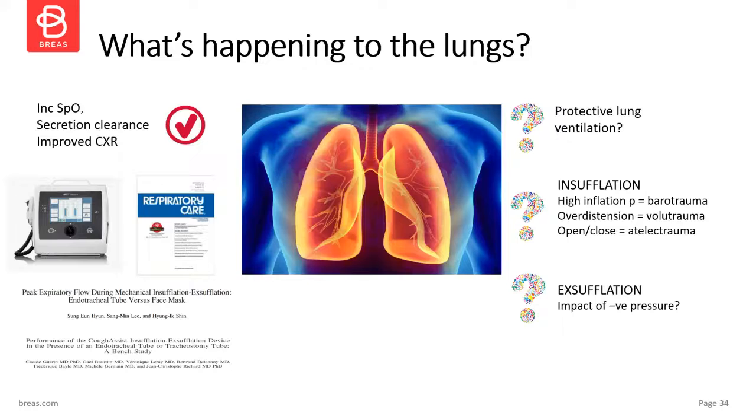And from an exsufflation perspective, what is the impact of this negative pressure? We all talk about maintaining PEEP and maybe clamping tubes to disconnect. So yes, that's been important from a COVID perspective and aerosol generating procedures, but sometimes we clamp to try and maintain pressure within the circuit. But if then we're going to a negative pressure, in a way, what's the point of clamping? I mean, I think there is a point, but we're just trying to think of the physiology here.